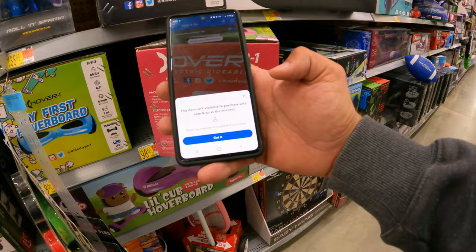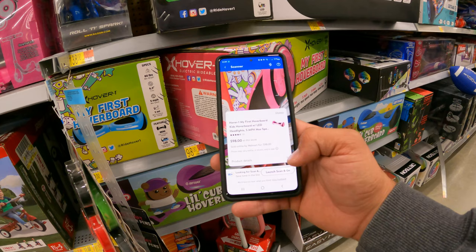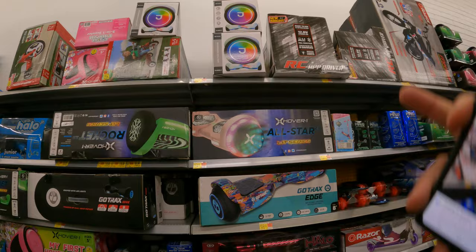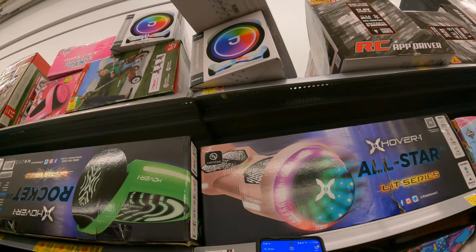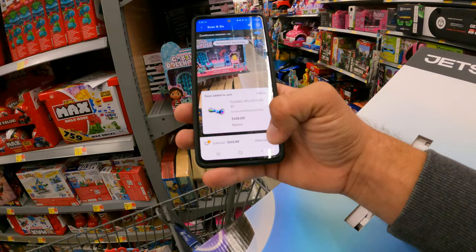Let's try something else. We're gonna try to check a price. See if the check a price will work. So 98, but this is not always accurate. That's why we use Scan and Go. So take it with a grain of salt. Let's check those Jetsons up top. Jetson Plasma X. It says 148 for the checkup price. Now let's go back to Scan and Go and see if we got it for the same. Scan serial number. And the serial number is 148.